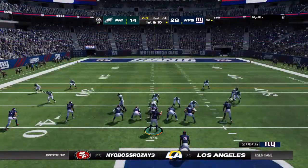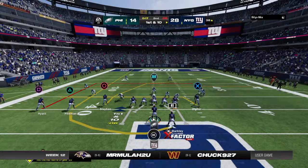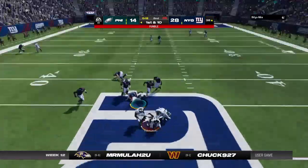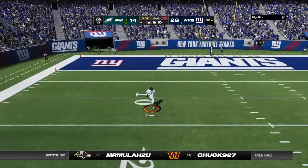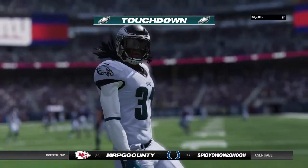Back-to-back good plays have them on the move on first down. Back to throw. Jones. Nowhere to go here. He lost the football. But it looks like one of the DB. And he's into the clear. And he's into the end zone. It's a fumble return and an Eagle touchdown.